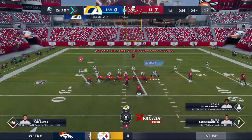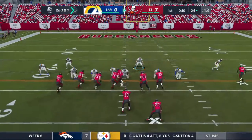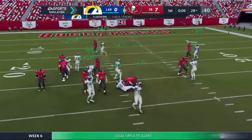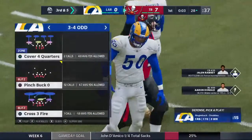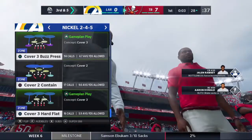I don't care what sport you're playing, everyone likes to build up a little momentum, don't they? And look at this, back-to-back completions. And they're going to get him. He's sacked back around the 28. Tackled back at the 28-yard line.